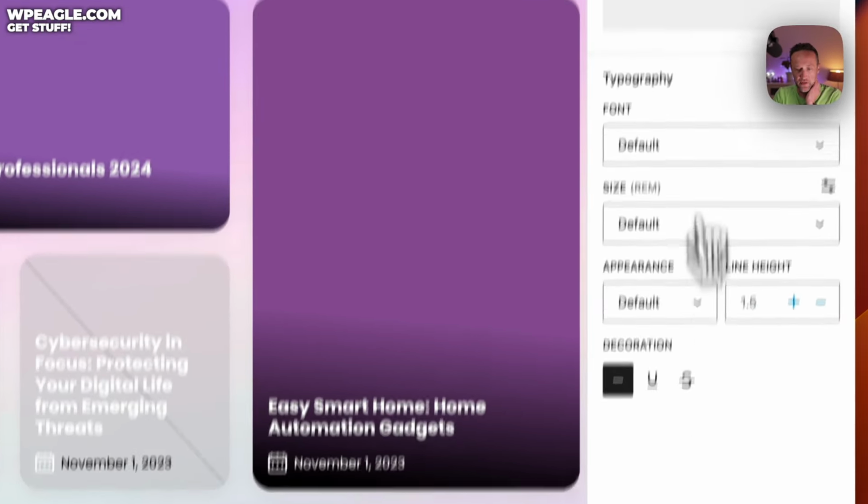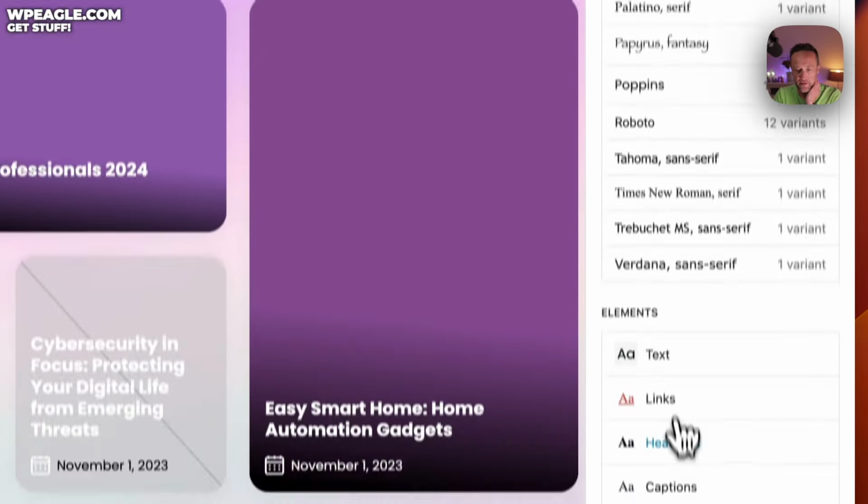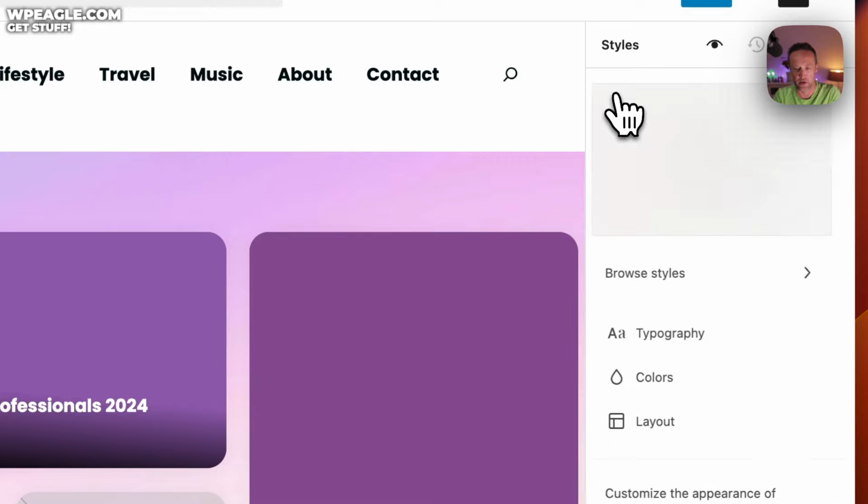And then we've got the fonts for links, if you want them to be different, for headings, for captions, for buttons. I mean, you probably don't want to use too many fonts, otherwise it might look a little bit messy, but that's where you set them.